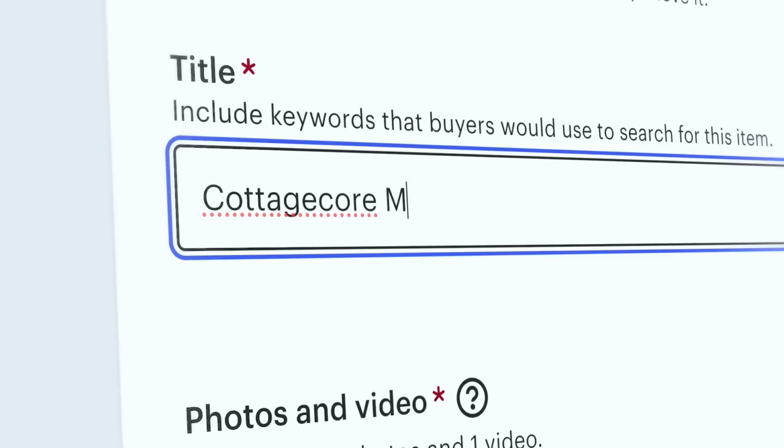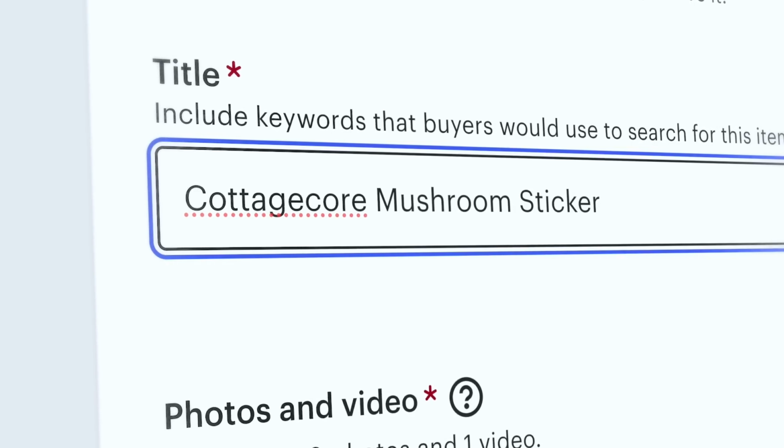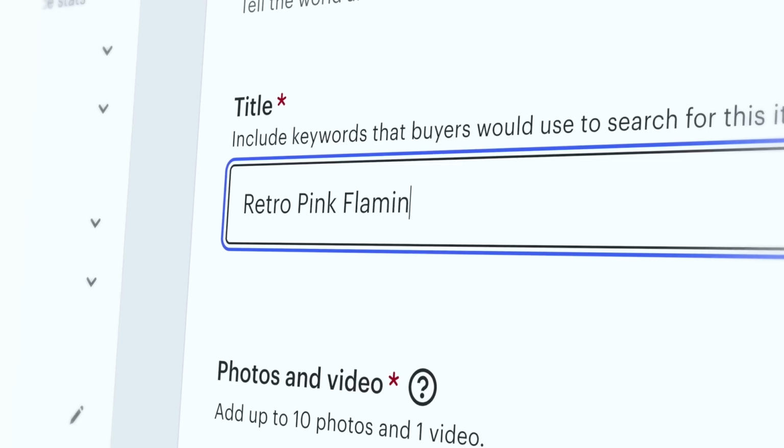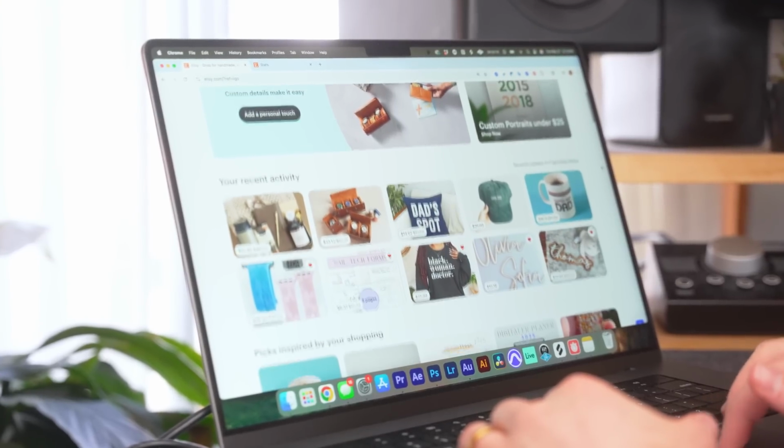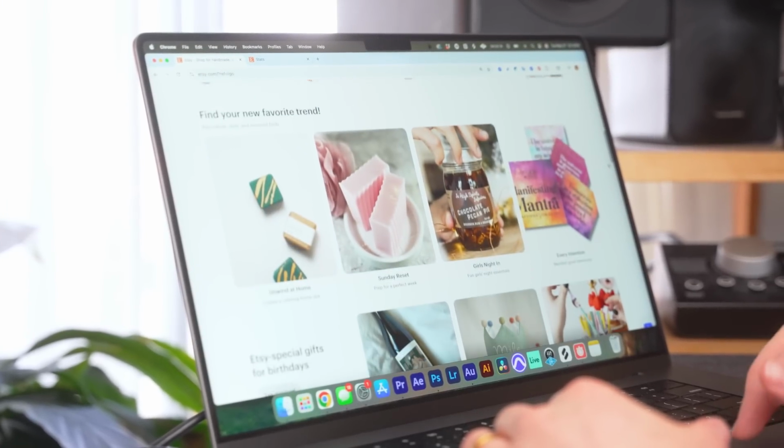So to fix this, you need to diversify your keywords. For one product, you might do something like "cottagecore mushroom sticker." Another product, maybe it's "retro pink flamingo decal." And you're expanding your keyword reach and training the algorithm that you serve multiple types of customers.